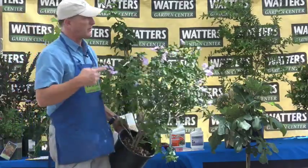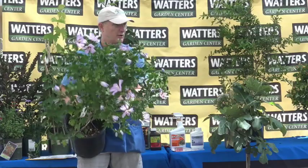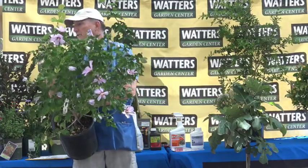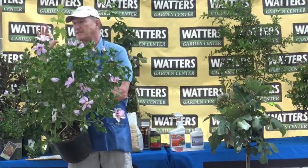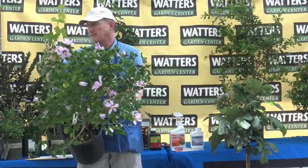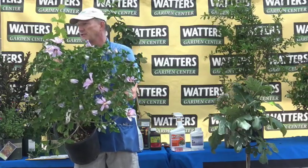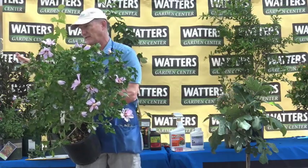This is a Rose of Sharon. It's starting to bloom right now all around town. This is a hibiscus. You folks from California, Hawaii, the tropical Phoenix, Palm Springs, you're famous for those tropical hibiscus. Those don't grow up here. This one is a hibiscus, and it actually is hardy enough. This goes down to minus 40 degrees.